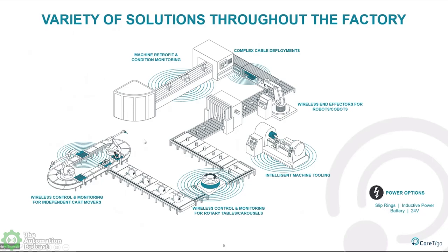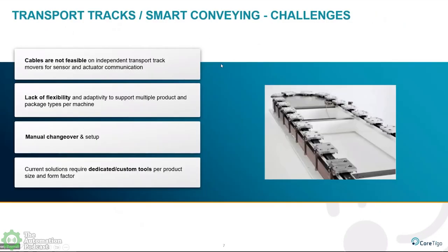So let's start with an example of independent cart movers, or what's called smart conveying systems, linear track systems, or transport track systems. There are many names for these types of solutions. And as we can see, this is a very nice design of a conveyor system because the movers are independent. They're asynchronous. It's not like a regular conveyor where everything moves together with a fixed pitch. There's a variable pitch here for each mover.